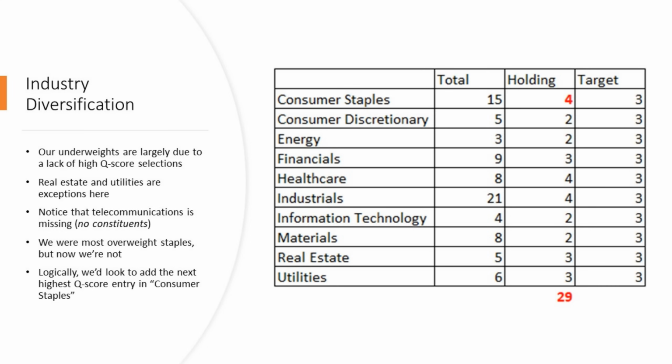We lost one, right? The target should be the number of stocks we want to hold, 30, divided by the number of sectors. So we should be holding 3 in each. Well, sometimes that becomes very difficult to do because not all the names in each sector we find compelling. Now, some of you might be asking, where's the 11th sector? According to GICS, there's 11 sectors. Well, telecommunications is missing because they actually have no constituents right now.